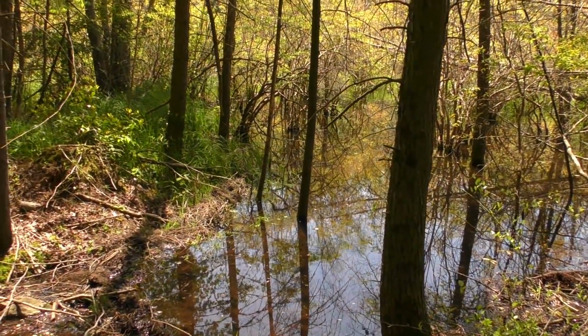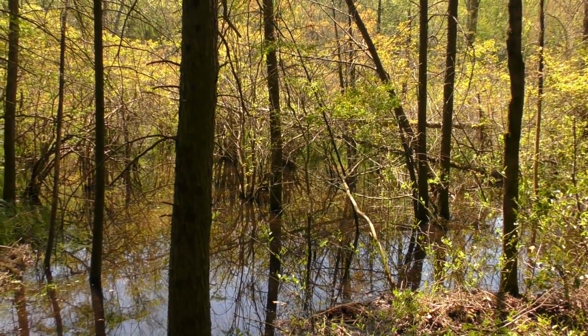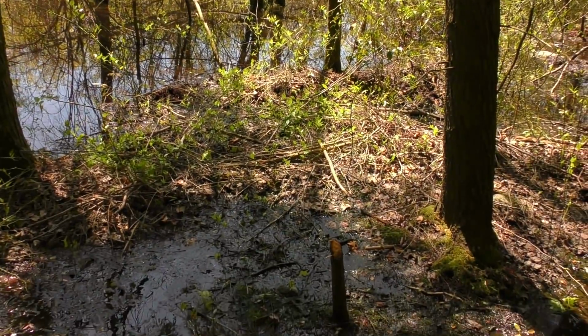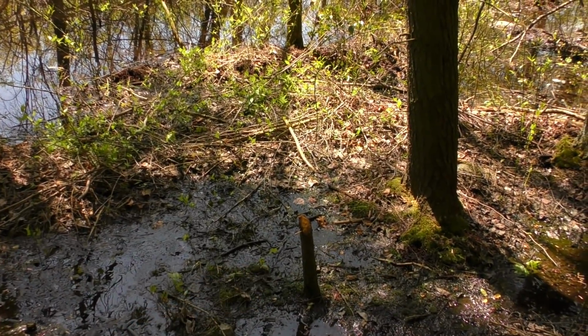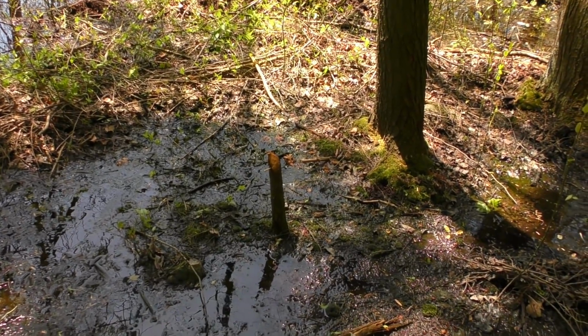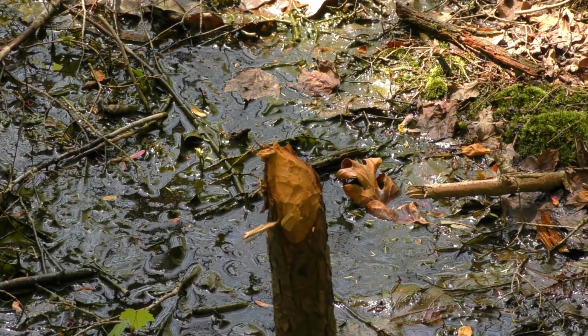Yeah, and here we can get right up close to the one part of the pond. We're still in what I call the lower pond. There's some beaver chew right there, or chewies. Smaller tree that they cut down. You can see it there.